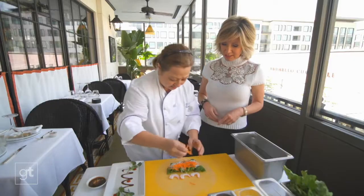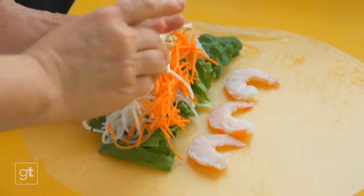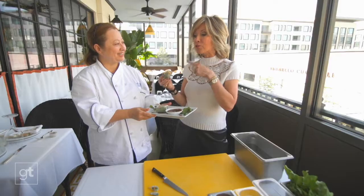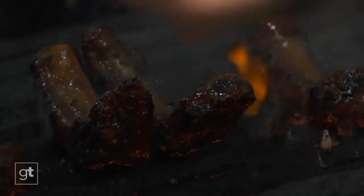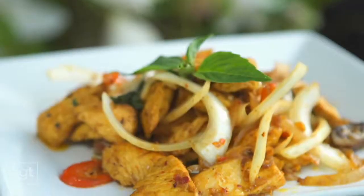Is that an American addition, do you think? The carrot? French. Oh, French. Then bean sprouts and fresh herbs. Finally, a taste. Fantastic. The mint and the cilantro, and your sauce is incredible. An explosion of herbal flavors. You'll just have to visit Le Colonial to try for yourself.